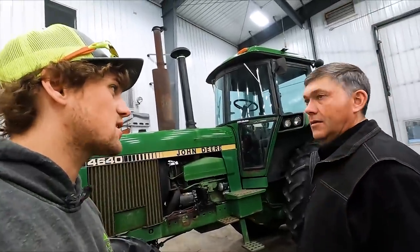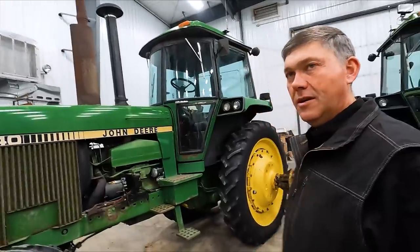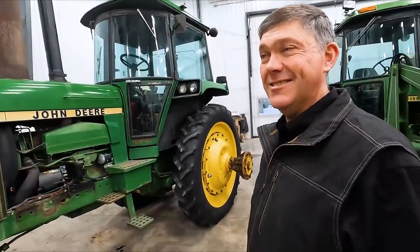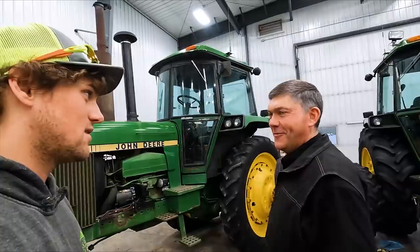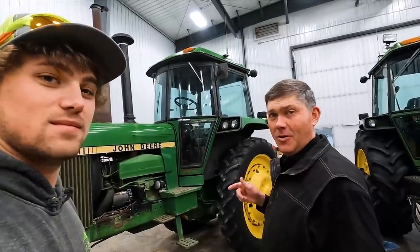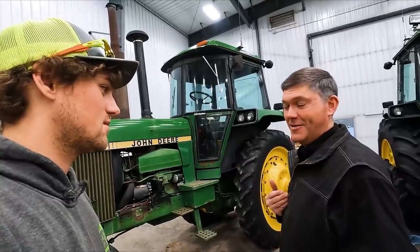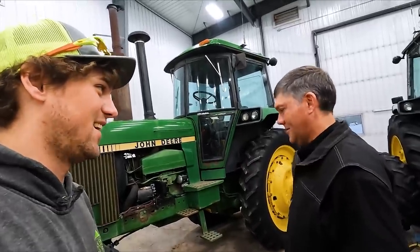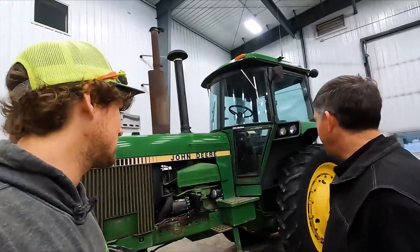What was the 4640 to you when you first got it? Yeah, it was main horsepower. And I believe the 7040 Allis-Chalmers tractor was traded in on this. So for those of you that know, going from the 7040 to this, in my opinion, it was a major upgrade. Major upgrade. And now it's leaving.